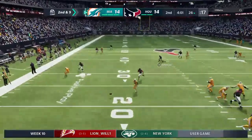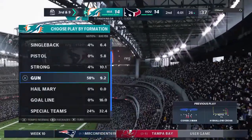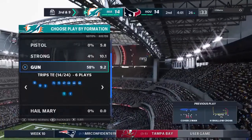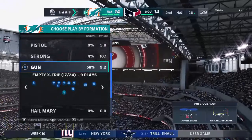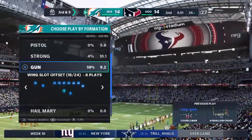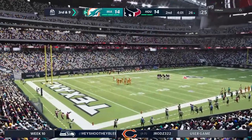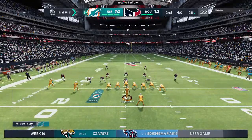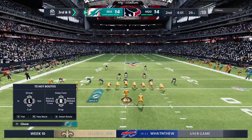Tagovailoa working out of the gun. And he'll be hit as he releases it, and that'll fall incomplete. Well, we always talk about how you've got to be quick when you go through your progressions, and here's another prime example. Trying to look downfield, he was standing in the pocket, but just couldn't find anyone open, could he? No, not enough time. They hit him and forced that incompletion. After an incomplete pass on 2nd down, that'll leave him trying to convert on 3rd and 9.